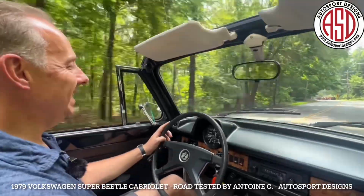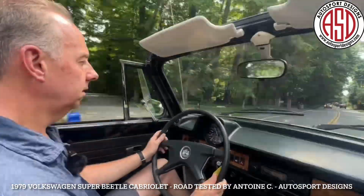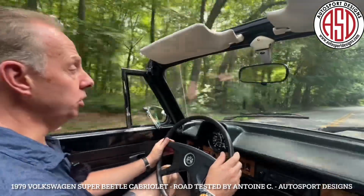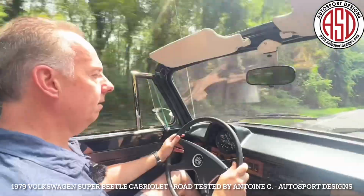Really nice driving car. Ready for its next owner. One of those cars where I feel like almost every collection should have a Beetle in it. We'll take her up to the farm road, open her up a little bit, and we'll be back to you.